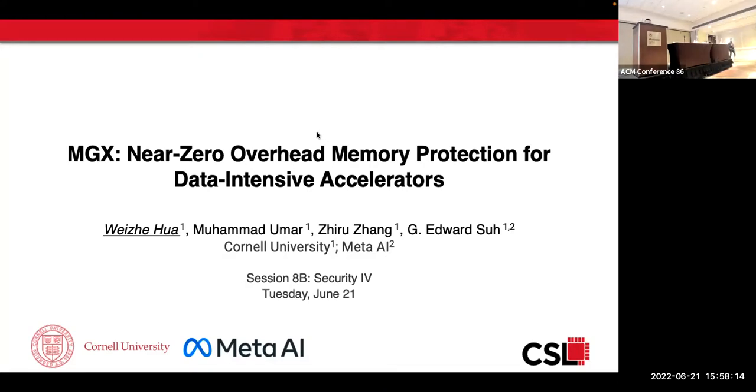I'm Weizhe. Today, I'm more than excited to present our recent work on optimizing the off-chip memory protection for data-intensive accelerators. This is a joint work with my colleague Umar, Professor Zhiru Zhang, and my advisor Aditya from Cornell University.